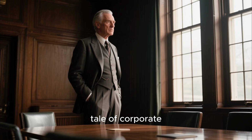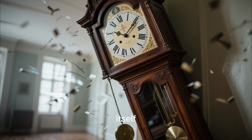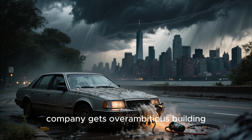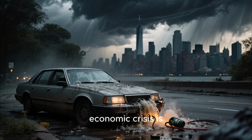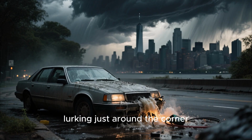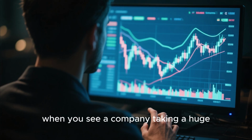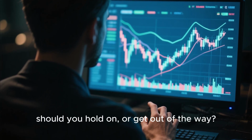But it's a classic tale of corporate hubris. History has a funny way of repeating itself. It seems whenever a car company gets overambitious, building too many brands or gas-guzzling behemoths, an economic crisis is lurking just around the corner. It makes you wonder, when you see a company taking a huge, complicated gamble, should you hold on or get out of the way?